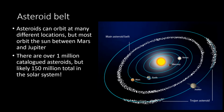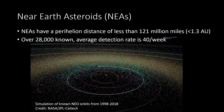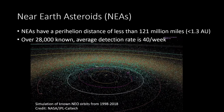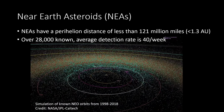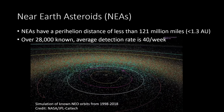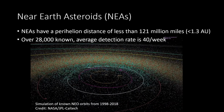Now, we said that asteroids can exist in any location, and the ones that are at Jupiter's orbit and the ones in the asteroid belt really are not something that we have to worry about from a danger perspective. The ones that we do have to worry about are called near-Earth asteroids, or NEAs. Basically, a near-Earth asteroid is any asteroid whose orbit is primarily in the inner solar system, amongst our rocky planets, somewhere between Mercury and Mars.